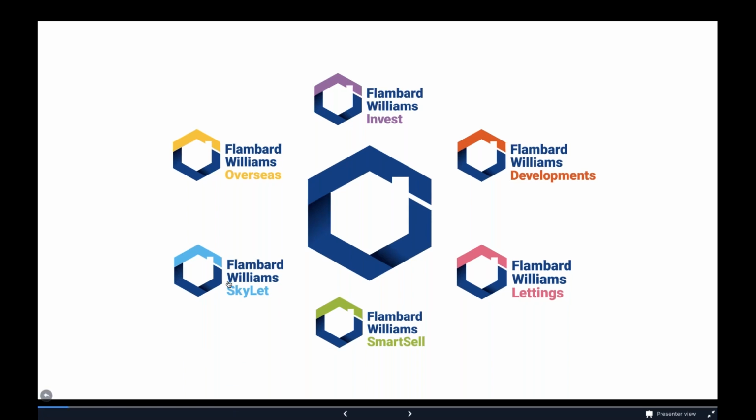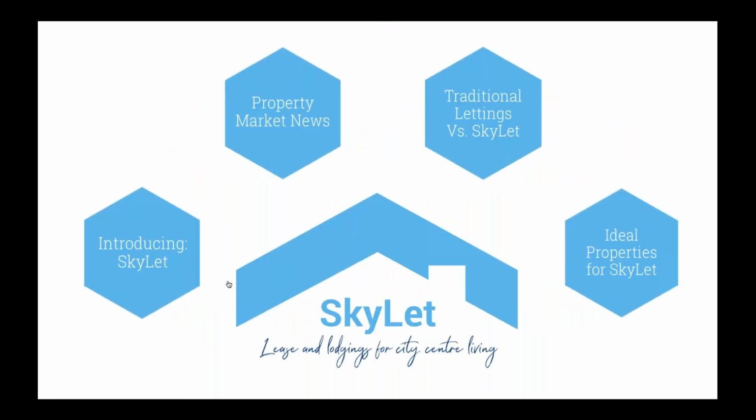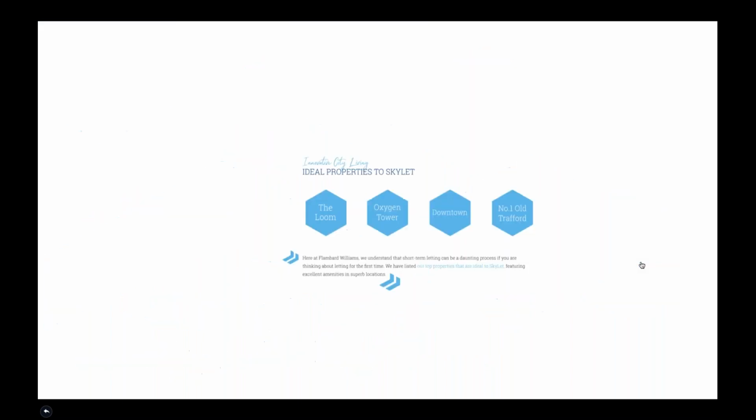So you might want to go into our Skylet and see what that can offer you. And it introduces what Skylet is, the property market news, how Skylet differs from the traditional letting side, and the ideal properties. These two here, the property market news and the ideal properties for Skylet, are going to be the most dynamic, because obviously introducing Skylet and the lettings side are going to be pretty static, but these are going to be dynamic, so the properties will change.